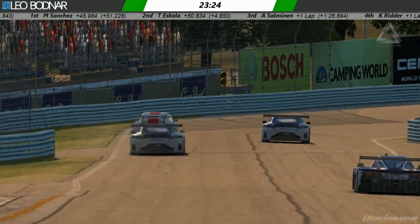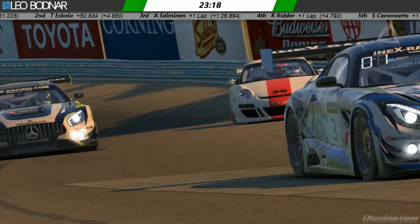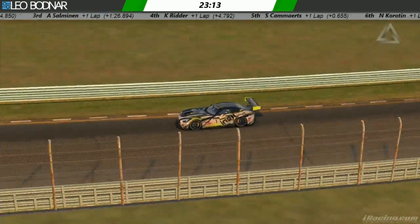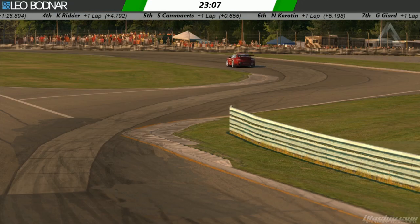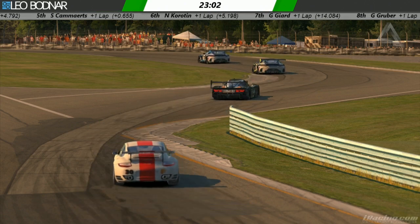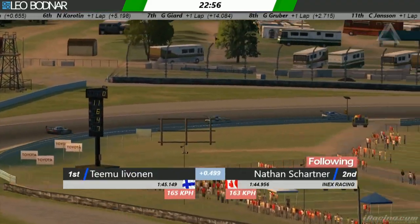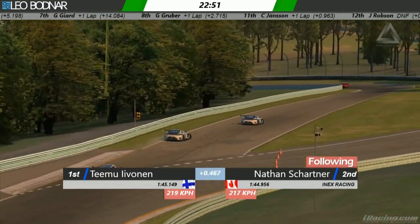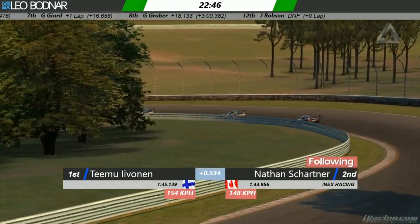We'll see if there's any team orders going on at the moment, because Nathan's beginning to get a little closer to Timo at the front of the GT3 category here. We will see whether there is anything afoot here. Nathan Shartner has looked a little bit quicker than his teammate throughout this race. He was 0.2 of a second quicker that last time round, but that's been fairly consistent throughout the race. They haven't really got any pressure from behind at the moment.